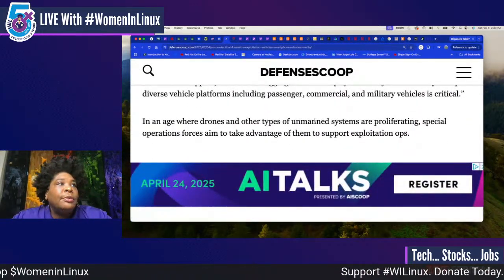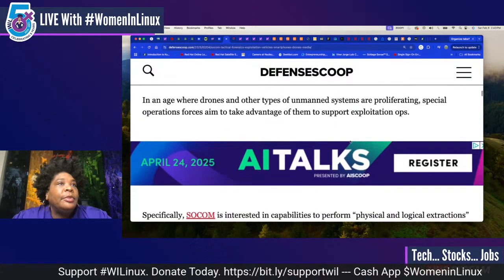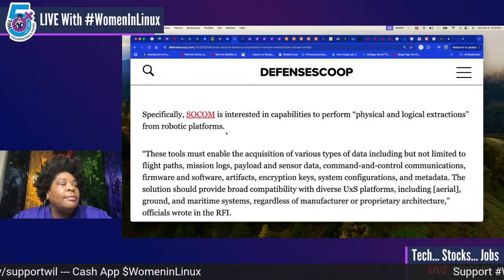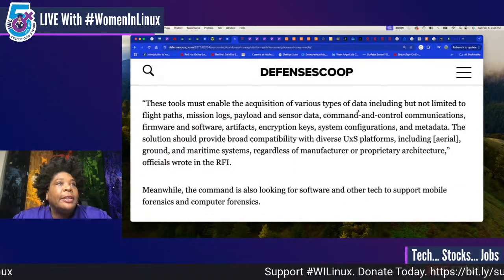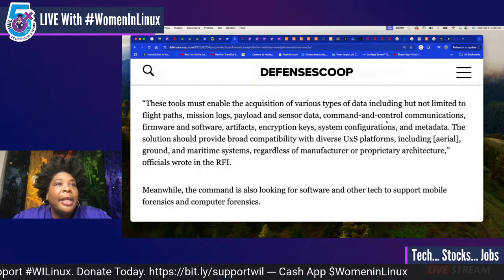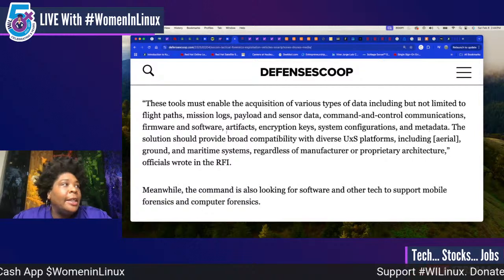In the age where drones and other types of unmanned systems are proliferating, special operation forces aim to take advantage of them to support exploitation ops. Specifically, SOCOM is interested in capability to perform physical and logical extractions from robotic platforms. These tools must enable the acquisition of various types of data, including but not limited to flight paths, mission logs, payloads, sensor data, command and control communications, firmware and software, artifacts, encryption keys, system configurations, and metadata.